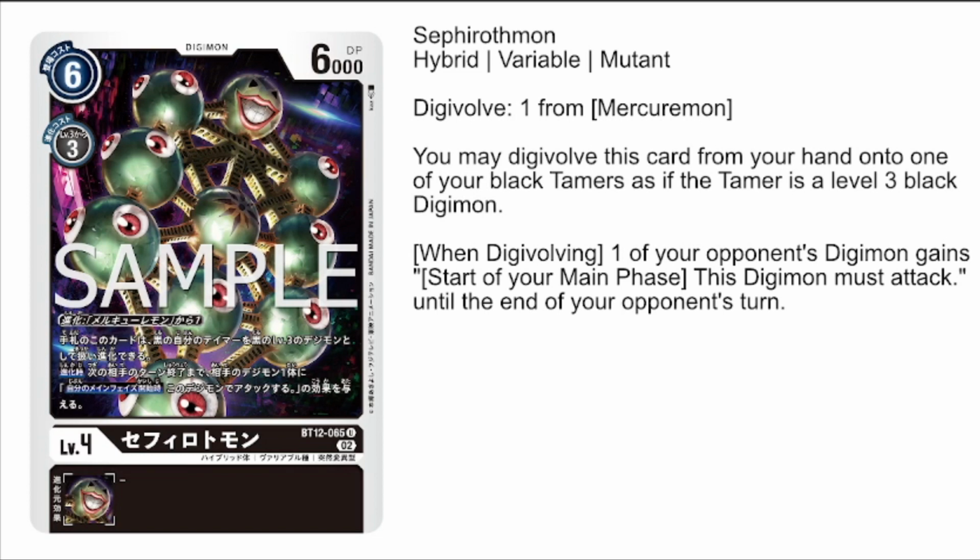Or we could digivolve him on top of one of our Black Tamers as if a Black Tamer was a level 3. So he's still going to be 3 to digivolve into on top of a Black Tamer, which is, well, pretty expensive for a lot of other hybrids. But he has the nice when digivolving ability where one of your opponent's Digimon gains "at the start of the main phase, this Digimon must attack until the end of the opponent's turn," forcing the opponents to do specific actions that will lead to them hopefully being at a disadvantage because they wouldn't want to make that action normally.